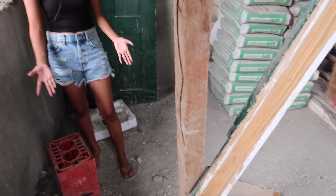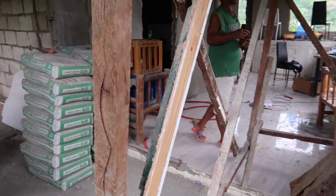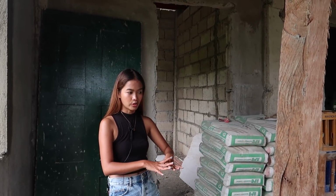So if you take a look, this area is a bit lower than the main house. So I have shared with you guys that yes, I am going to level this floor to the main house so that it will look nice and it will be more spacious as well.